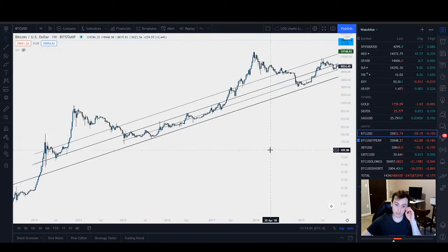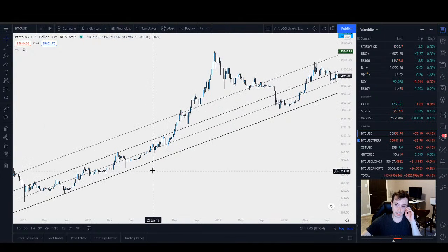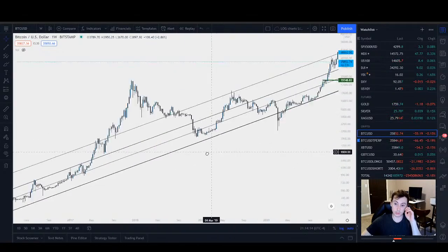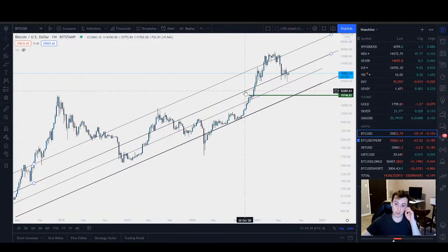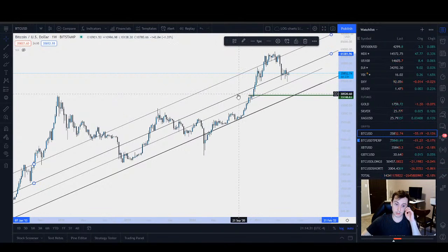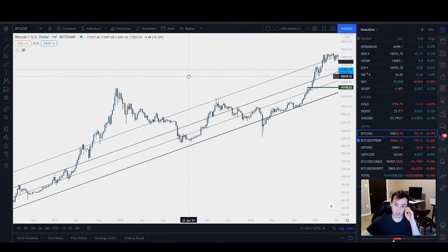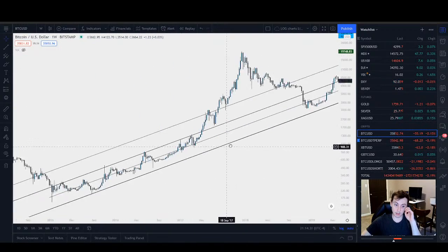Again, this technical analysis is totally subjective, but I'm pretty confident in my analysis, and I think that Bitcoin totally respects these lines. So what I'm seeing up here is we are into some resistance with this trend line. And it looks very clear to me that Bitcoin, when it gets below this resistance, it's hard for it to break out of it.